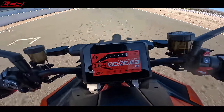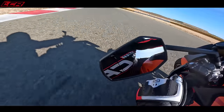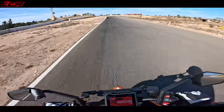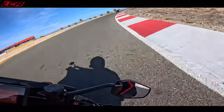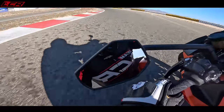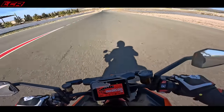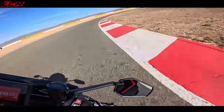The bar position is just perfect. Even though it's a naked, you can really drop your elbow and get the upper part of your body out of the seat. That front brake and that front end support with the anti-dive stuff, really, really good. It's so light. You can bury the front end on the brakes.